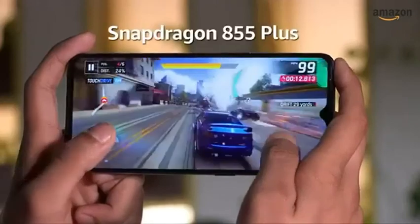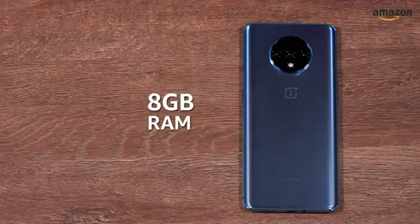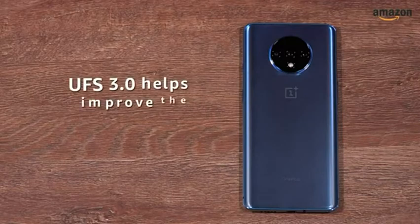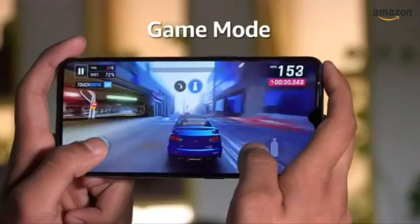For performance, it relies on the Qualcomm Snapdragon 855 Plus processor. The smartphone comes with 8GB RAM and is available in 2 storage options, 128GB and 256GB. The smartphone boasts of the latest UFS 3.0 storage. It also sports a game mode to give mobile gamers an immersive experience.